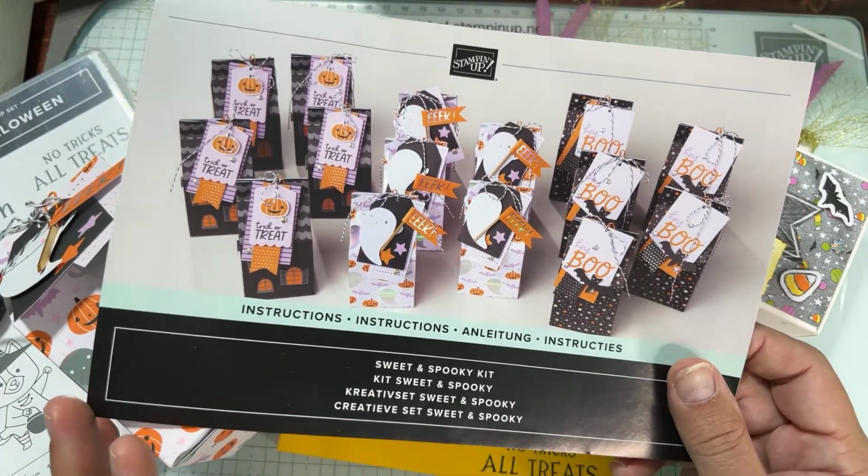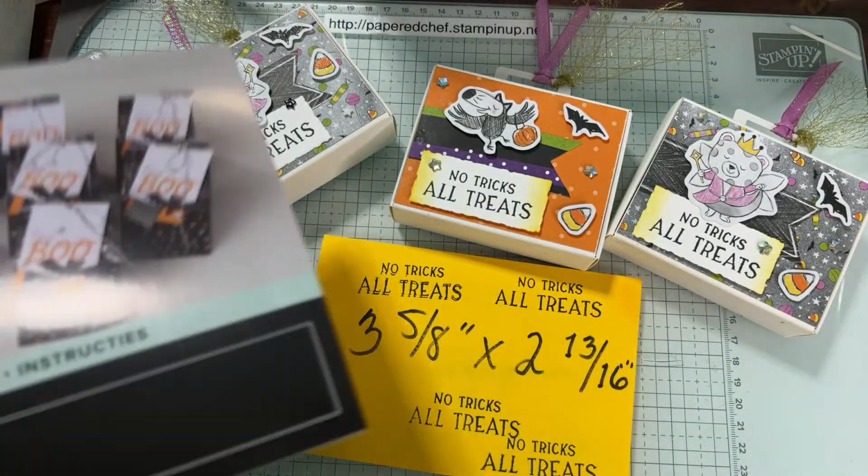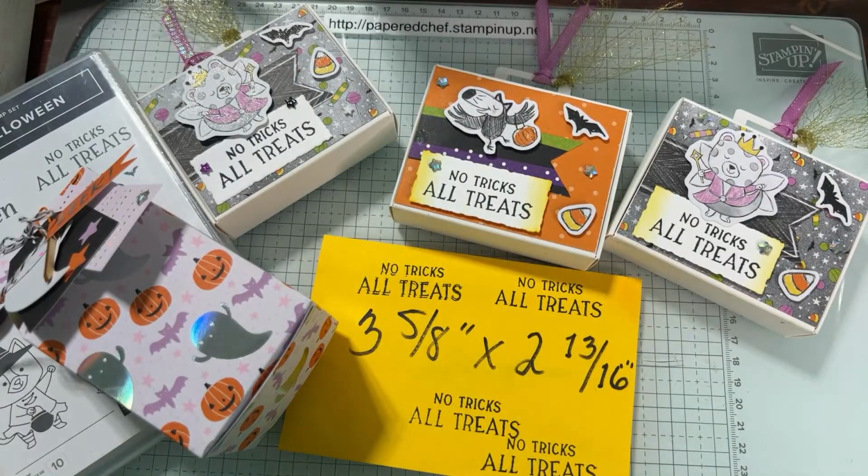So all the Halloween things are ready for you and available to you. There's also a Halloween haunted house. Lots and lots of fun stuff at the Stampin' Up! store and at my store as well.